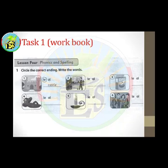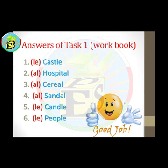So now we will check the answers of task number 1. In the first picture we have castle. We will put a circle on LE. The second picture is hospital. We will put a circle on AL because the word ends with AL. Picture number 3, cereal. It ends with AL, so we will put a circle on AL. Picture number 4, sandal. AL. Number 5, candle. We will put a circle on LE. Number 6, people. It ends with LE, so we will put a circle on LE.